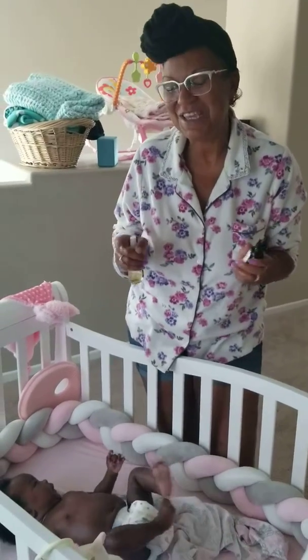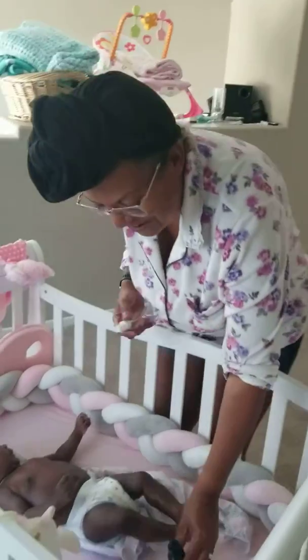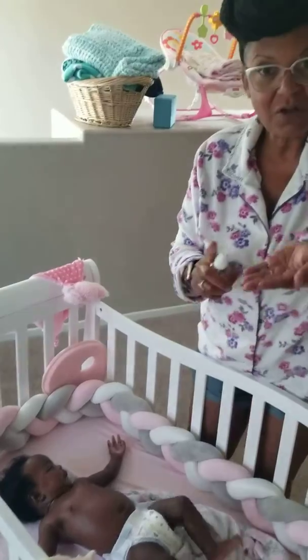Oil is for babies. If you know me, you know that I'm a full-time granny during the week, so I'm going to show you how I use our Jamaican almond oil on our granddaughter Kalia. All right, so here's the bottle here, but I always put it in a spray bottle because it makes it easier for me. So, but here's the bottle. And then just spray a little in my hand.